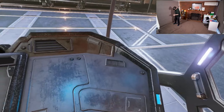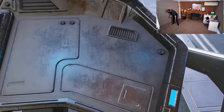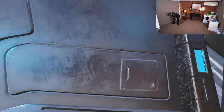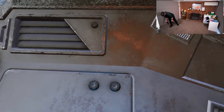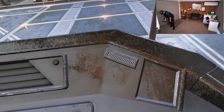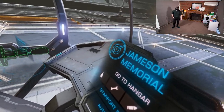And then we have this large dashboard, which is actually interesting because, well, it's been a while since I did the Asp Explorer video, but you can see this one's got lots of scratches and kind of dirt on it, which I'm not sure that the Asp Explorer actually had. Anyway, it looks good because it looks like it's worn in.